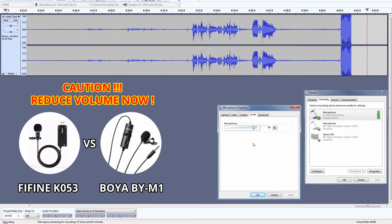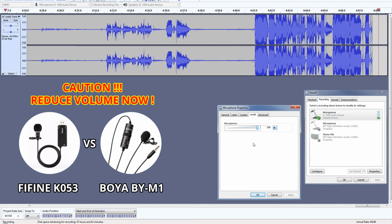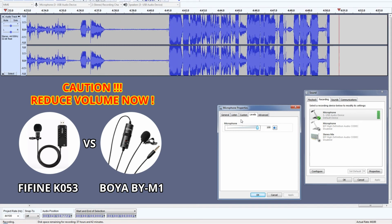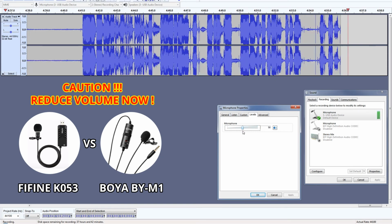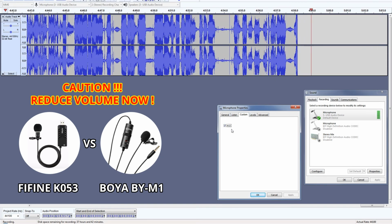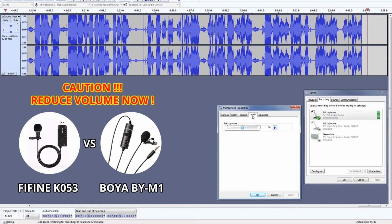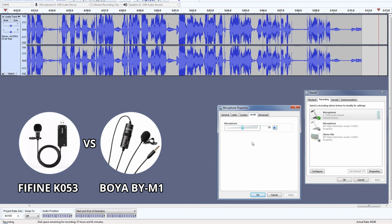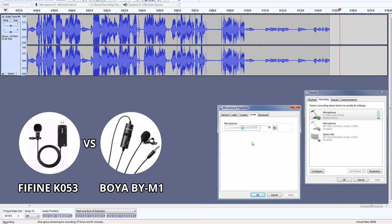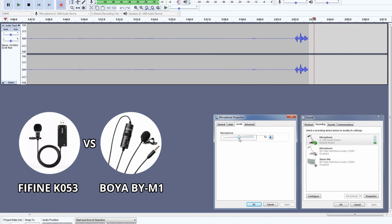I am using Boya BY-M1 Omnidirectional Condenser Microphone, and this is how it sounds like at 100% gain level and with the AGC setting on. And this is the 50% gain level with the AGC on, and this is how Boya BY-M1 sounds at AGC setting on, and level is 50%. So I am turning it off again, and this is the normal sound at 50% gain level for Boya BY-M1.